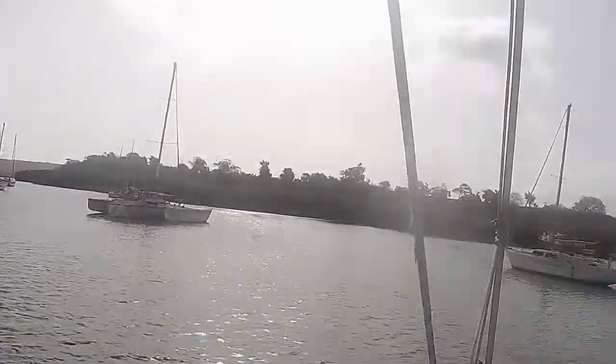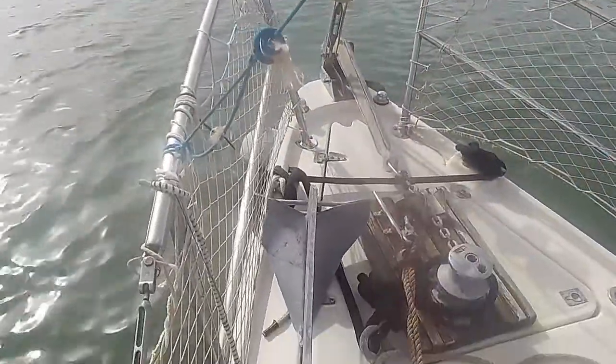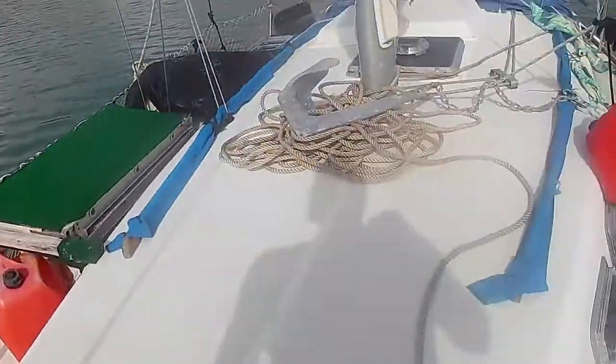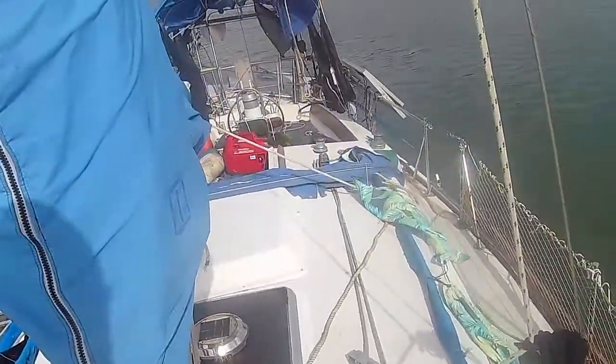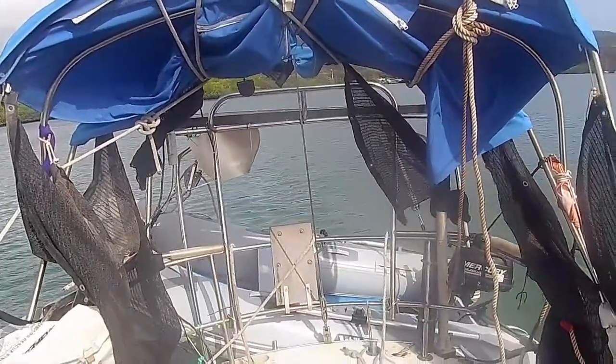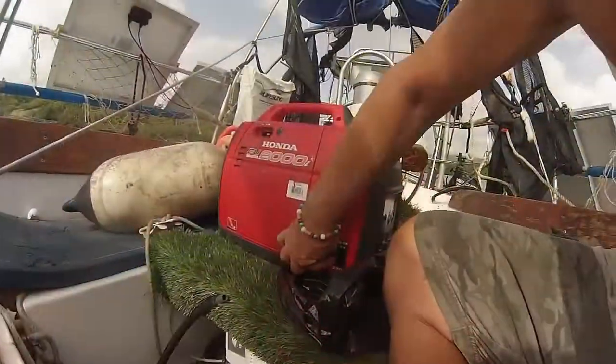It's hot and muggy. It's not a hurricane yet, but it's getting ready to. I've got three anchors ready to go with all safe protection. I got my bimini top tied back. Plug pulled on my dinghy. My generator gassed up, ready to go.